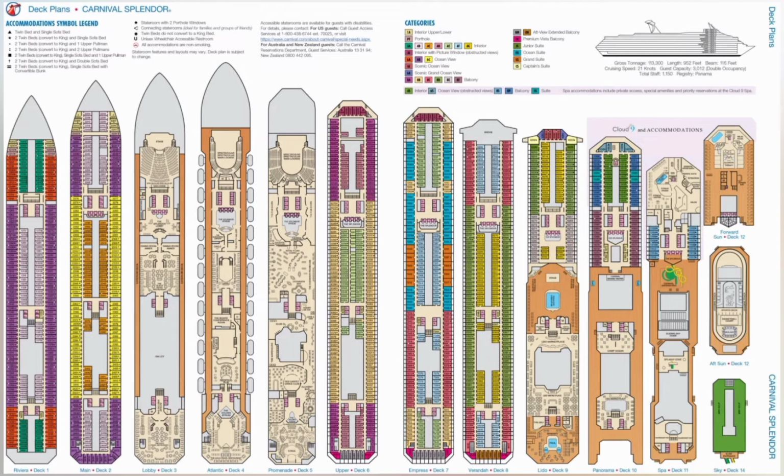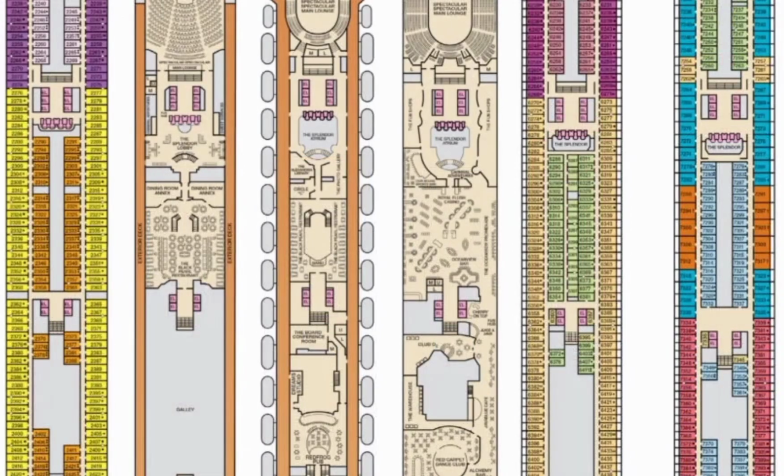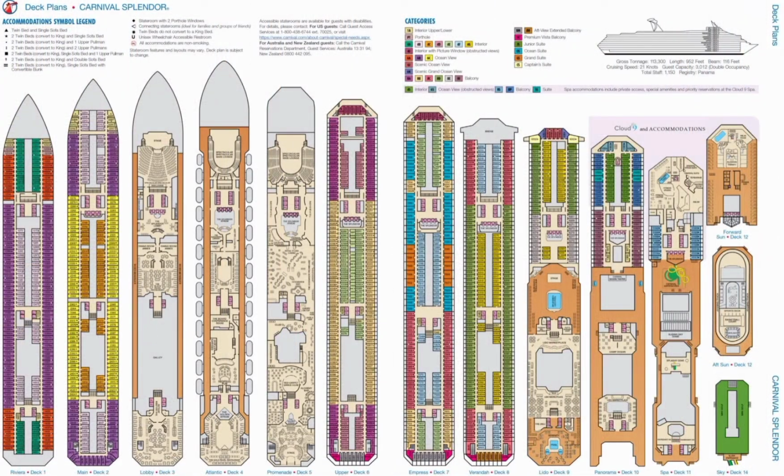This is the deck plan for Carnival Splendor. She'll be coming down into Australia. And you can see in those middle decks there are all of the restaurants, the shops, etc. Then you have all of the cabins on the decks above and below, and the top decks have the Lido, the pool deck, all of those types of activities. So that's pretty exciting.